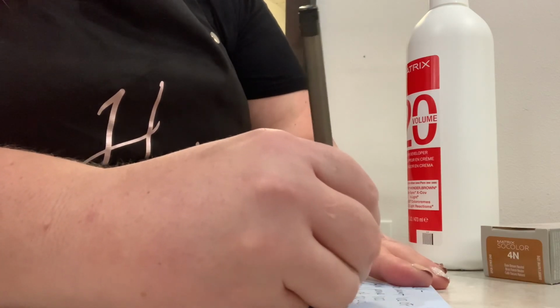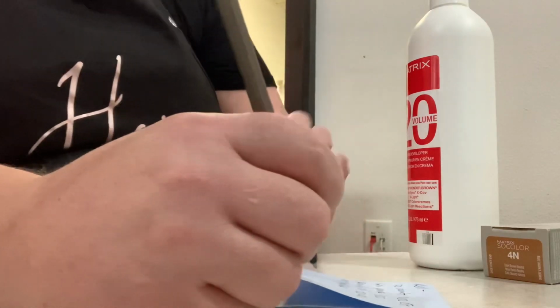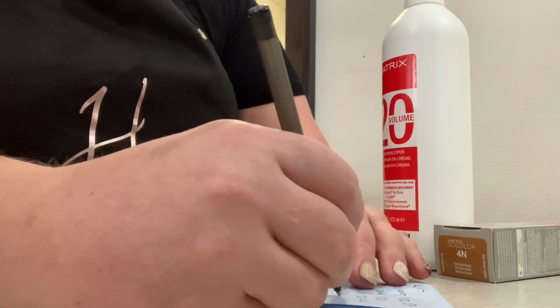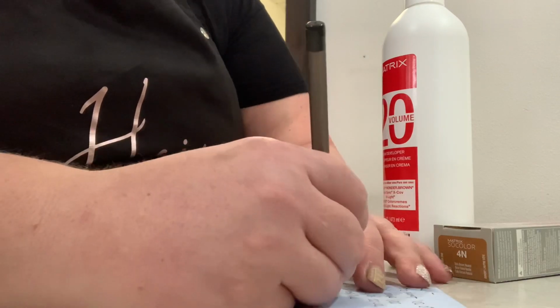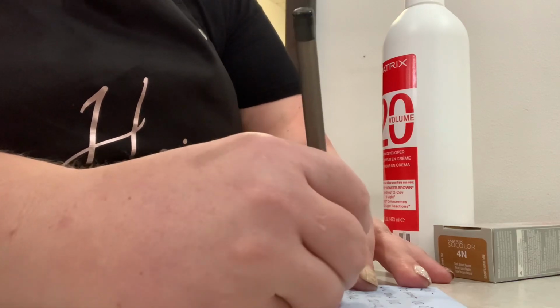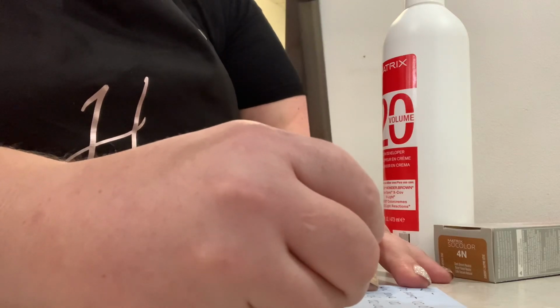And so this is me just writing out a little note. And no, I wouldn't do this for everybody. And I'm confident that she's going to come back to me. One thing that people were saying is, how would you do that? If you tell people how to do their hair, they're not going to come back to you. And honestly, that's not a fear of mine.